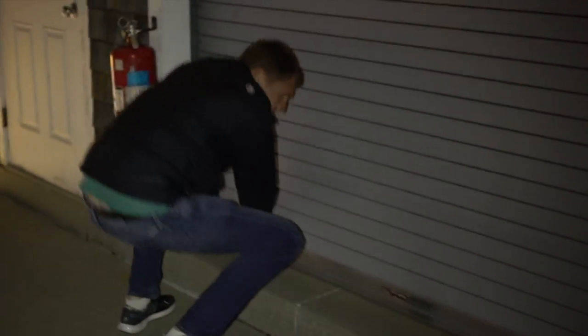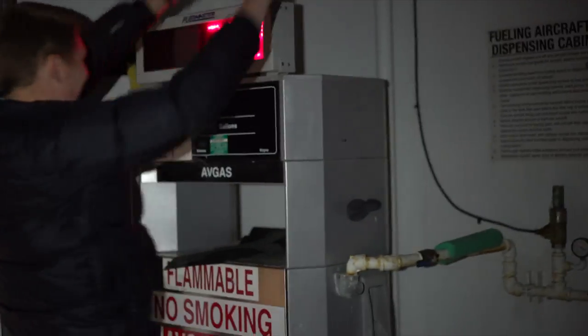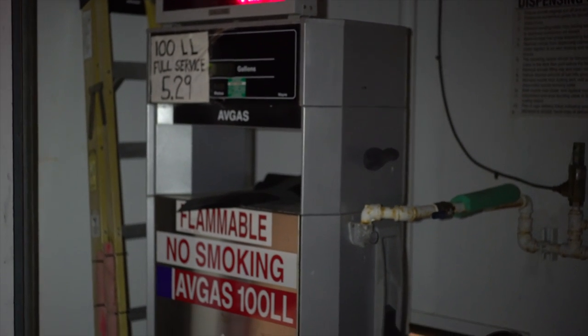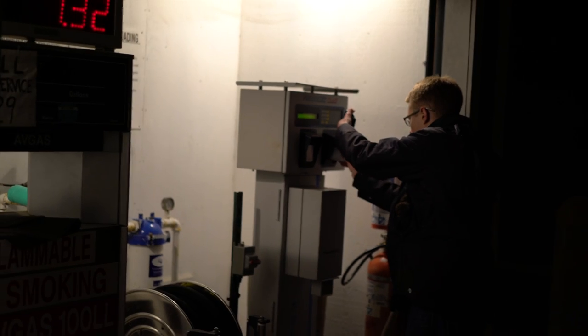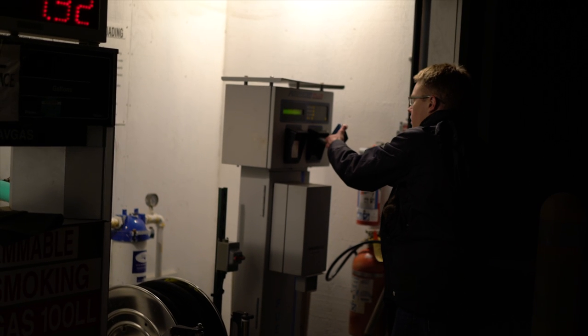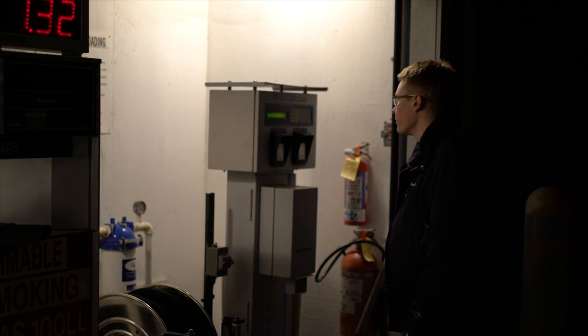Let's try to open this. We're trying to figure out how to actually get fuel here. See, I think that's... Success. This is the craziest... Also, that's so expensive. Oh. This is full service. Is there... It's 732 self... Oh. No, I think that's gallons. I'm so confused right now. No hoses. Okay, so I think when it says full service, they might actually mean full service.